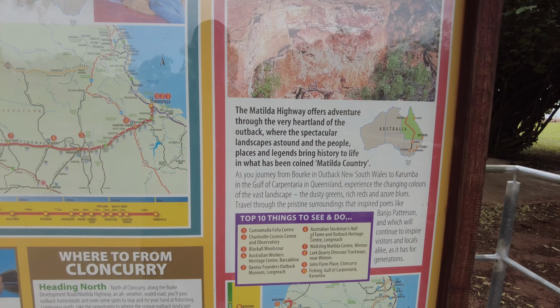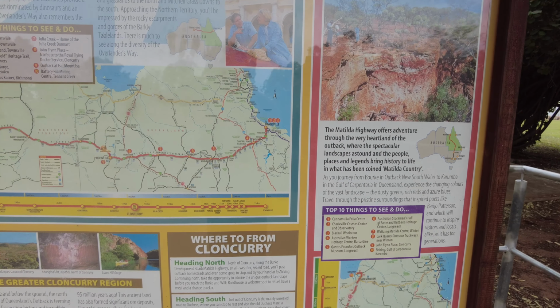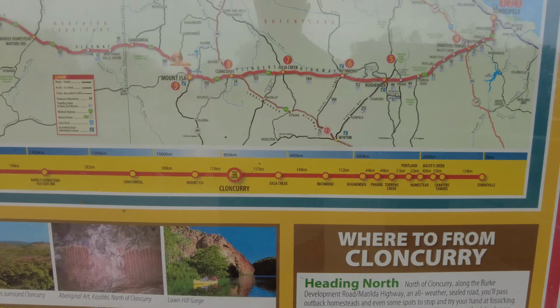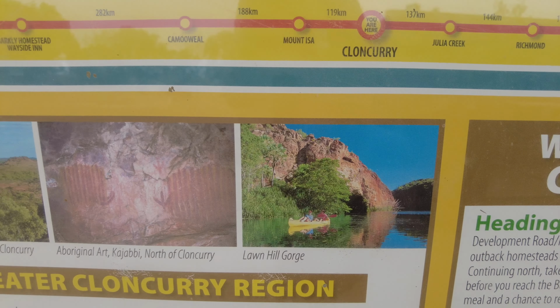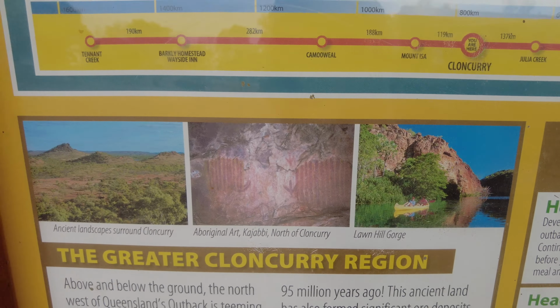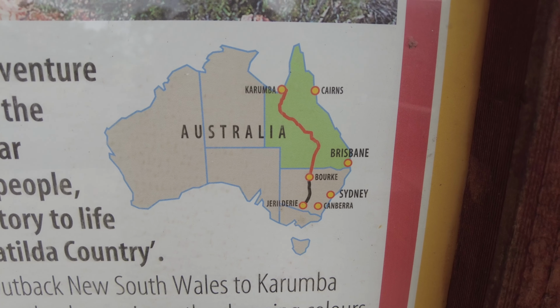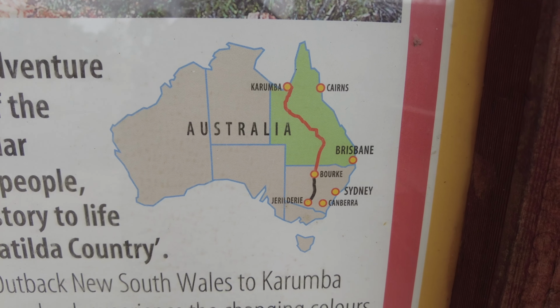You're gorgeous to look at, and some of the places that we were already shown. Lawn Hill, there you go. We were there the other day. And that's basically the track that we took. We came down that way anyway.